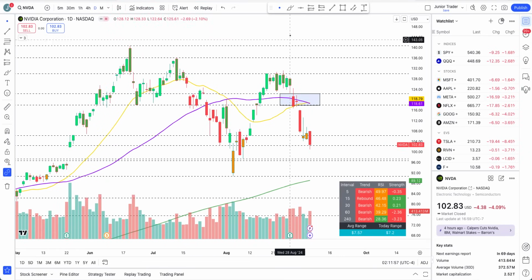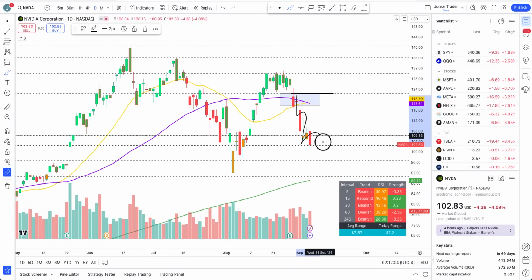But what we are seeing here is once we lost 122, this has been just a bloodbath, the bearish play. We are still going down and down and down, right?